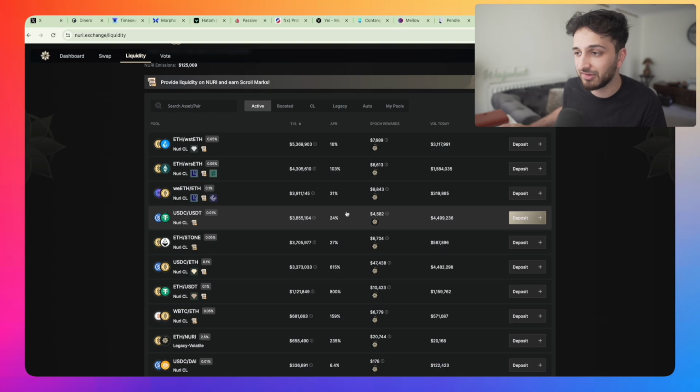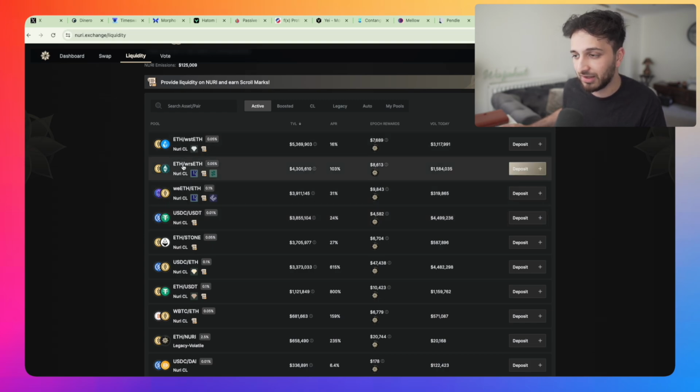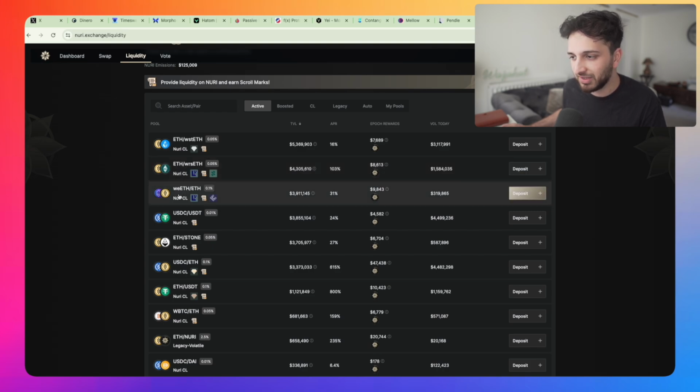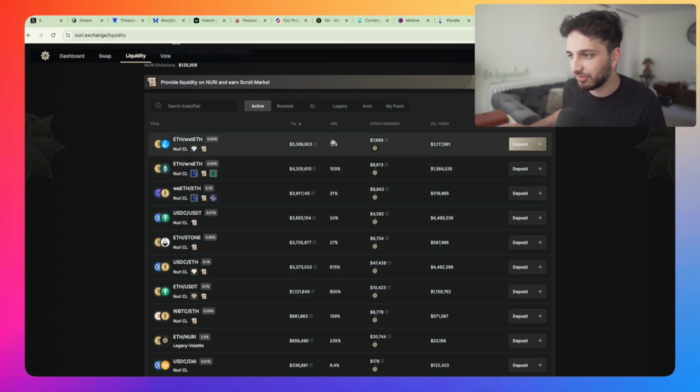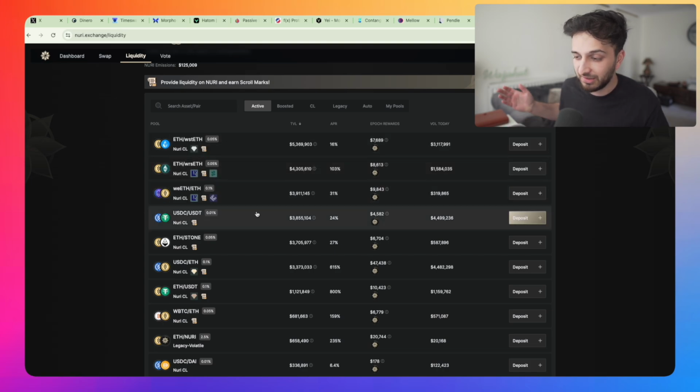And you can see that for some of the ETH pools, we're talking ETH, wrapped stETH, and rsETH, which is from Kelp, and you got eETH, which is from EtherFi. I mean, these are some very, very good APRs right now that you can currently farm and earn. So you can earn Kelp points, EtherFi points, Scroll marks, and EigenLayer points. Yeah, it seems pretty good. Pretty good opportunity available at the moment.